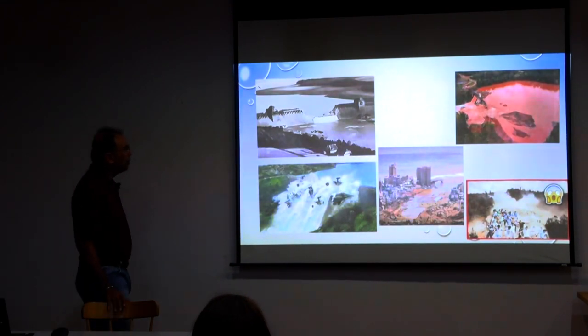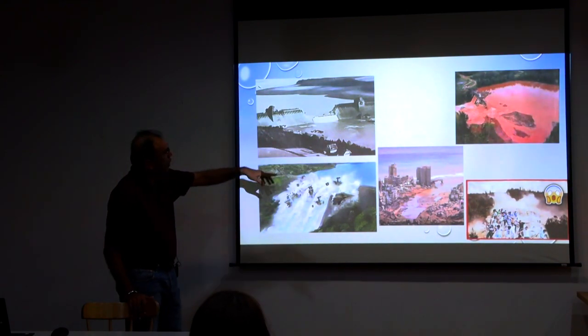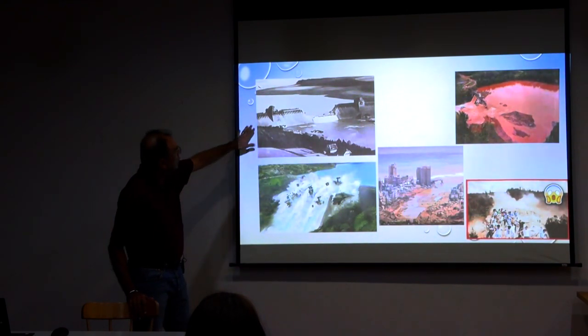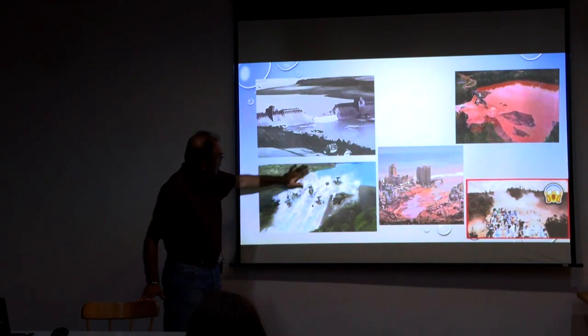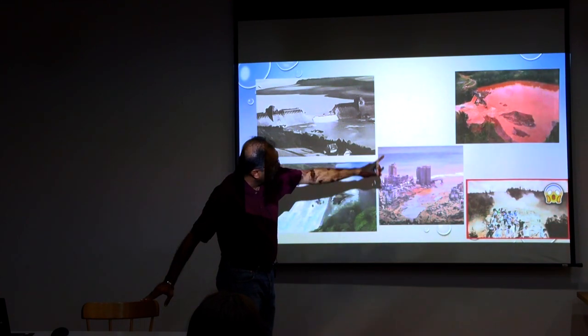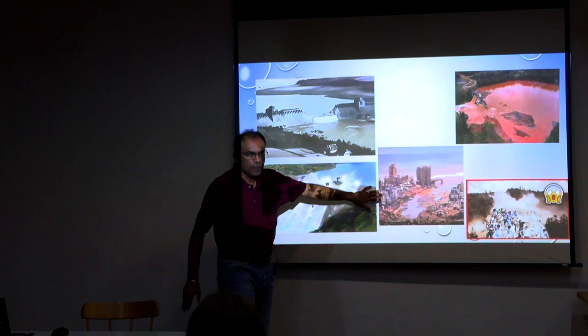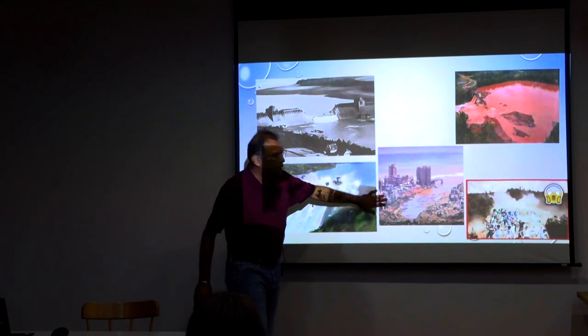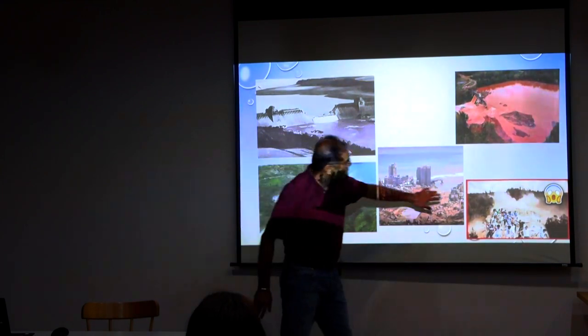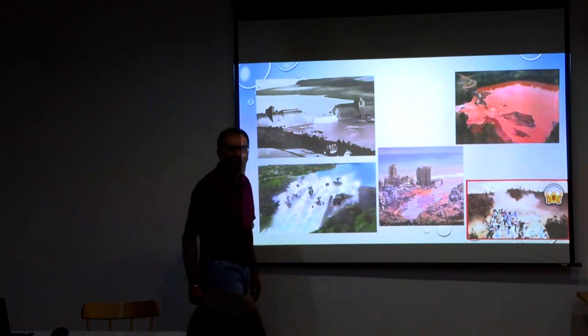Okay, problems with dams. If you see these photos, these are all the dam failures. The crest failure, that one is an earth dam. And this is the latest one. This one is in Libya. This is in Libya. So extrapolate, 5,000 people actually is running now.